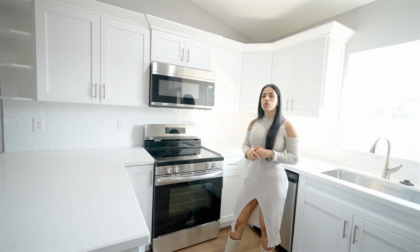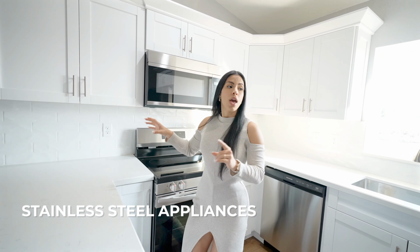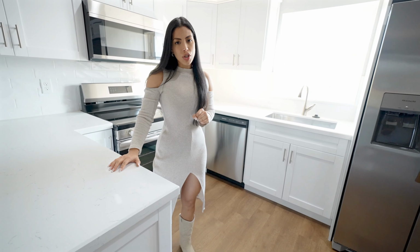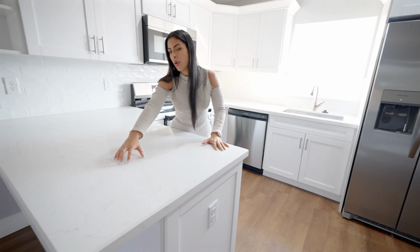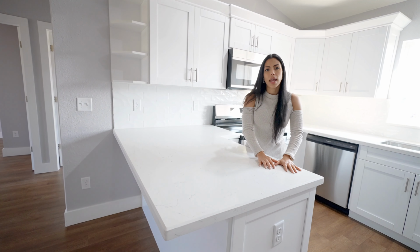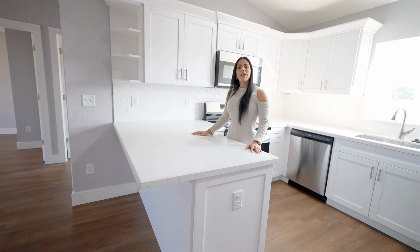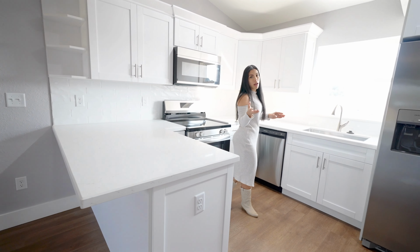Then we have also all of the stainless steel appliances. We have the stove, the microwave, the dishwasher, and we have a full-size fridge in this property. Last but not least, I really want to point out that we have, of course, countertop in the entire section. You can set up two spots right here, one there for your breakfast nook, and just enjoy a al fresco meal with your family, with your friends. That will be a great option in case you have kids.